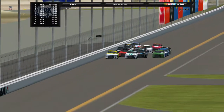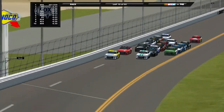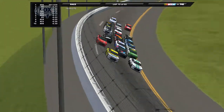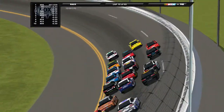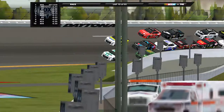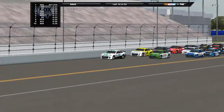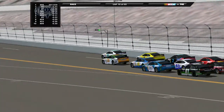More beating and banging. I think there's about to be a wreck. There's about to be a wreck, honestly. Anyways, Richard Nelson to the point. I'm honestly starting to get scared for some of these guys, because there's going to be a wreck eventually.